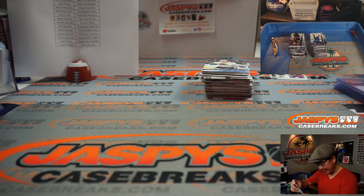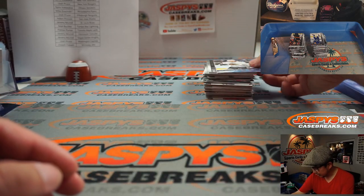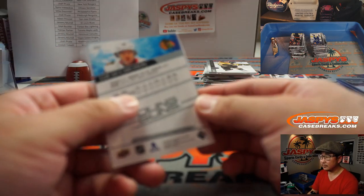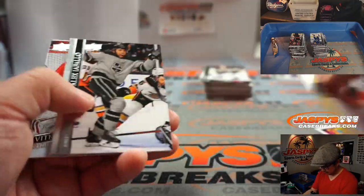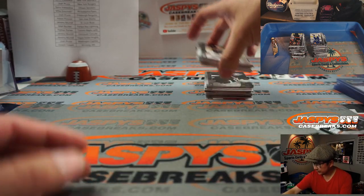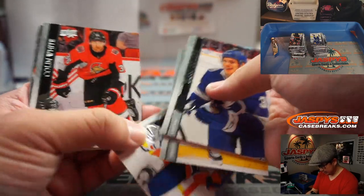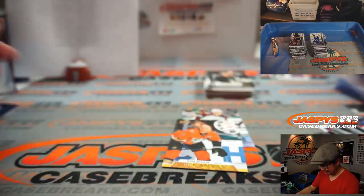There's Jonathan Bernier, Detroit Red Wings. That'll be for Josh Pruce. Lucas Carlsson, Chicago. That'll be for Rick. There's Vitek Vanecek, another one for Josh and the Caps. Shane Bowers, Young Guns for Colorado, Karen. Ryan Getzlaf, Ducks, canvas for Jeremy.